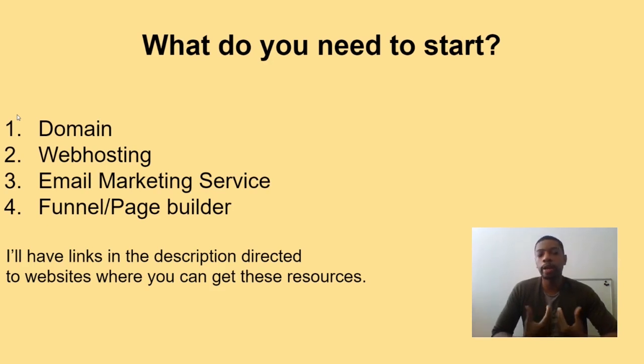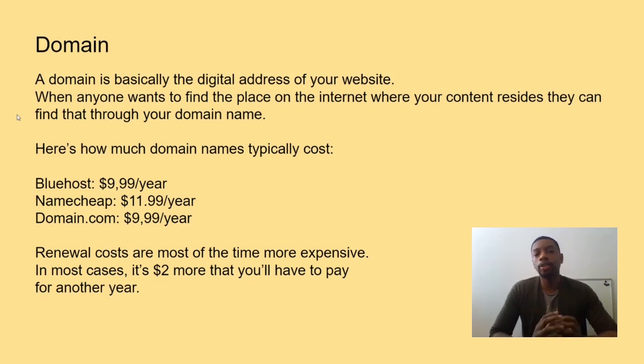In which way I will explain to you what these are, why you need them, and how much they cost on average. Starting off with a domain. For those that don't know what a domain is, a domain is basically a digital address of your website. So when anybody wants to find a place where your content is stored on the internet, they can use your domain name to find it. So if you want to get a better picture of what a domain name is, it's basically the URL of your homepage. So it's www dot that thing that you have .com or .nl or .co.uk. That's basically your domain name.